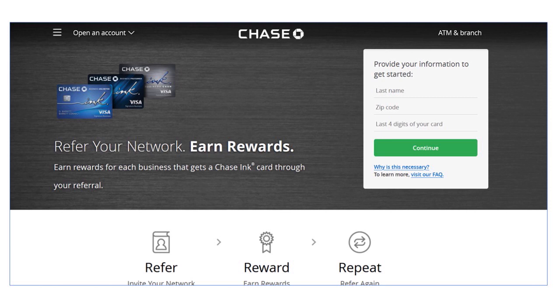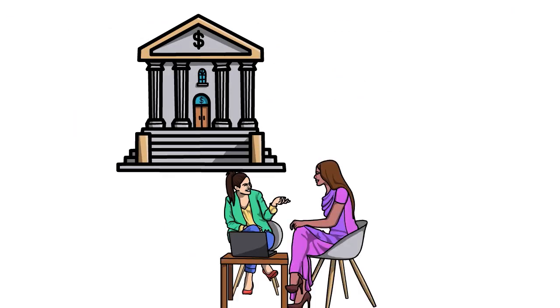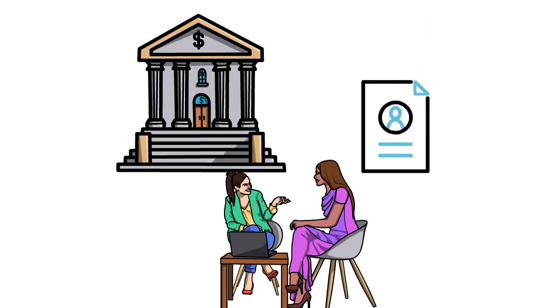do not apply online. What you want to do is go to the nearest Chase Bank branch, and discuss with someone in the business loans and credit cards department. You want to print. Now I'm going to show you how the application looks, but you only want to print and study this application form long before you head to the branch.